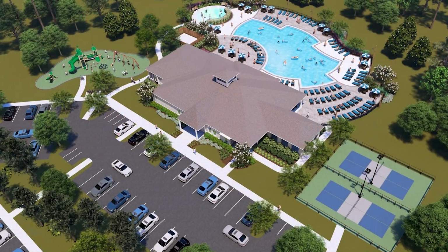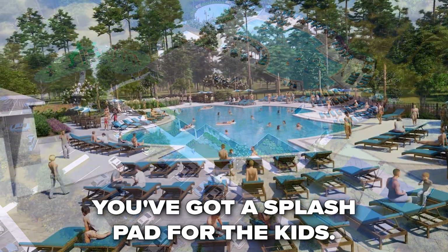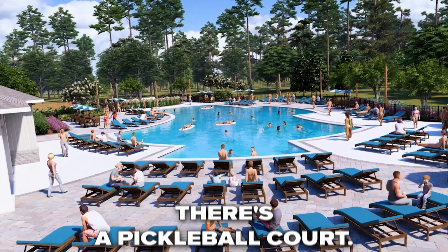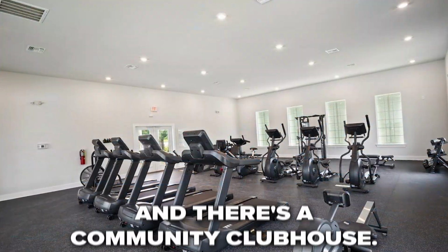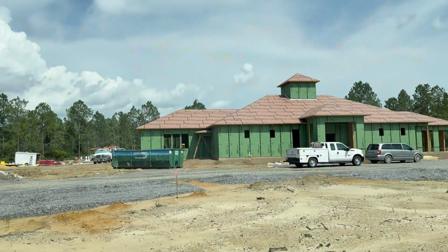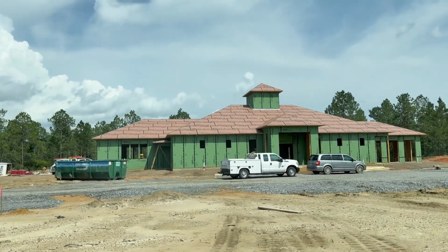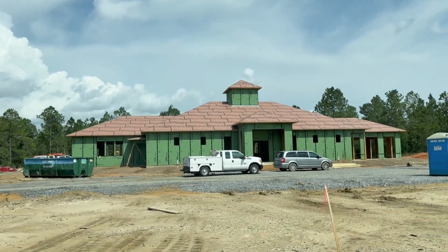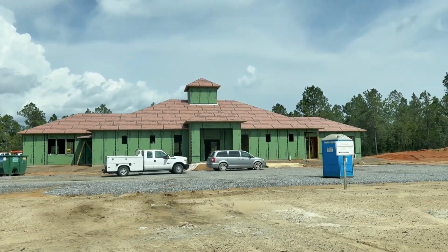You've got a community swimming pool. You've got a splash pad for the kids. There's a playground. There's a pickleball court. There's a fitness center. And there's a community clubhouse. So when you think about the whole value of living here, don't just think about the 4 walls of your home. Think about what you can do when you walk outside your home. Pickleball now is a big deal.